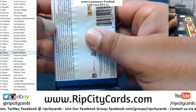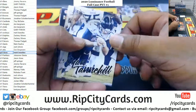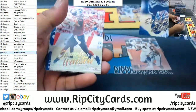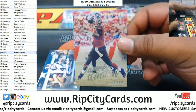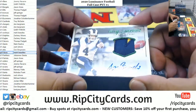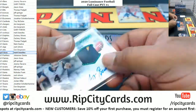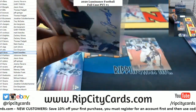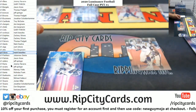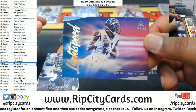All right, get some separate piles going here. Jameis Winston, $2.99, and it's still with the Bucks. Some of the pictures on this are pretty cool. Man, nice box. For the Rams, Greg Zuerlein, however you pronounce that, 12 of 25, patch auto. It's a hit for the Rams. Got the light speed. That's a really nice looking card.